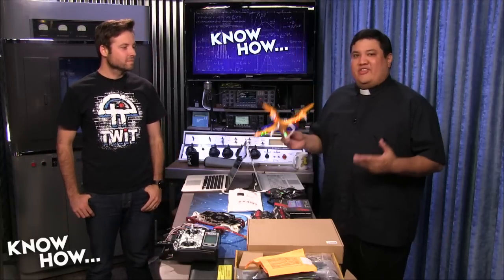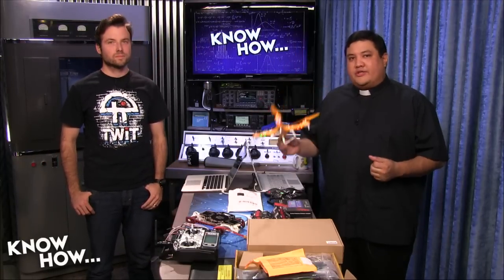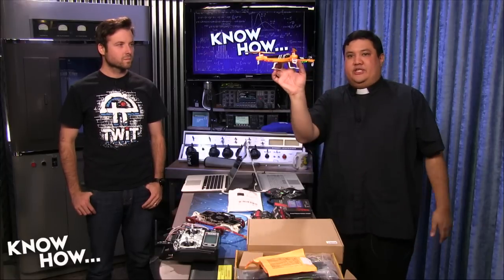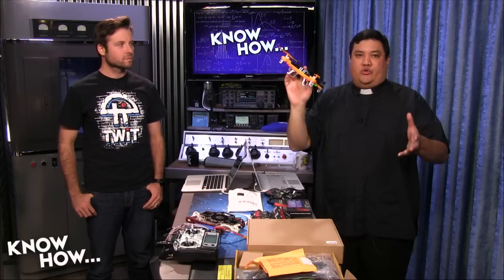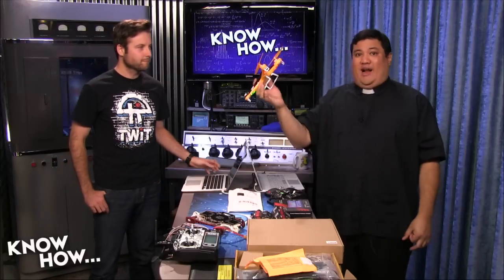The nice thing about something like this is it will actually teach you the physics, and the physics are very important. Once you understand the physics and once you understand orientation, like what is front and what is back and what do I have to do to make this thing respond the way I want it to respond, then take your expensive quadcopter out. Until then, crash this a lot.